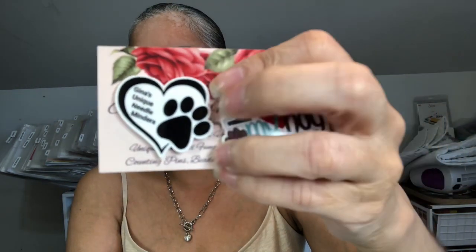And then the other one that I bought was this one. It says, I love my dog, for all the dog pieces that I have. And she sent me this one as a gift. It says Gina Unique Needle Minders. It's beautiful. It has the dog paw, so love it. Thank you. So those are the needle minders that I purchased from Etsy. Check her out. She has tons of needle minders. Sometimes I'm like, enough.